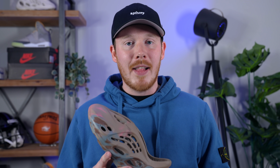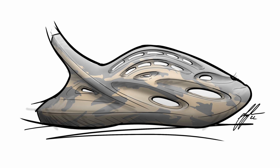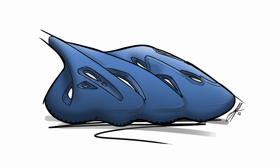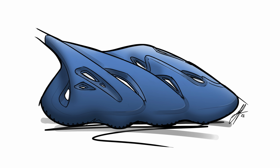I designed these shoes over the last like 3 or 4 hours, and I'm pretty happy with them. I think personally I prefer the more iterative YEEZY Foam Runner design, which makes sense because that's based on a design that already exists. The newer version of the shoe, while I like it and while it's different, honestly I just don't like the sketch as much, so that's probably why I prefer the other version of the shoe, but it is what it is.